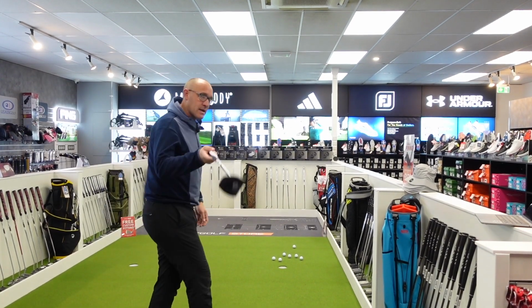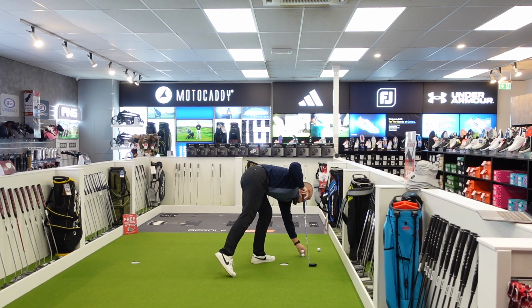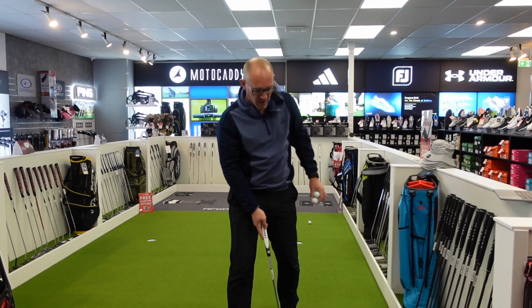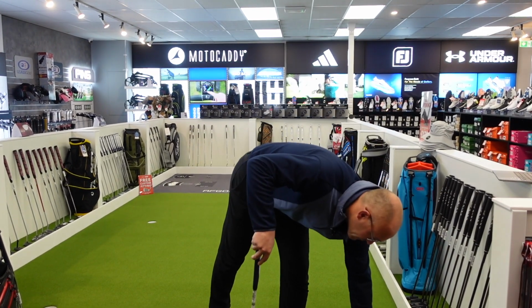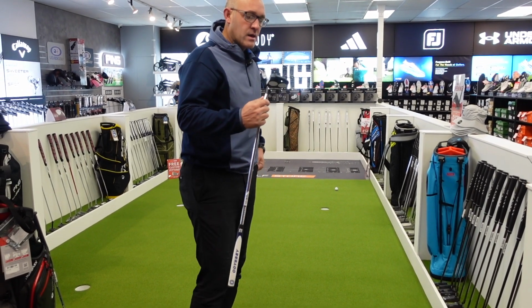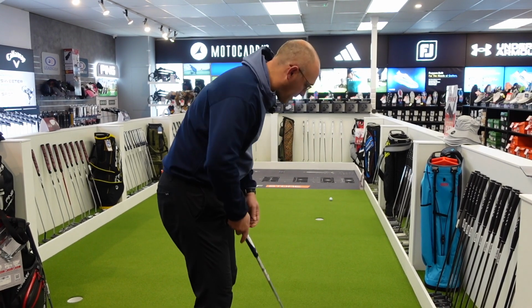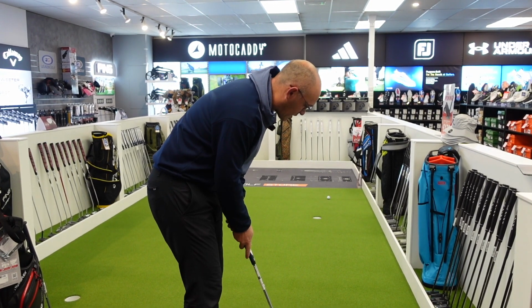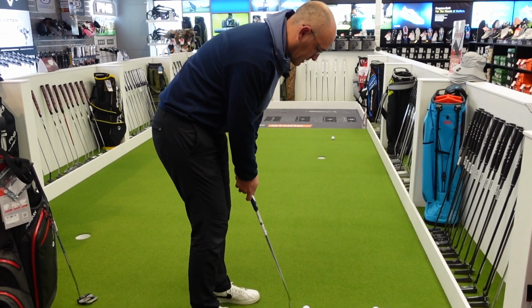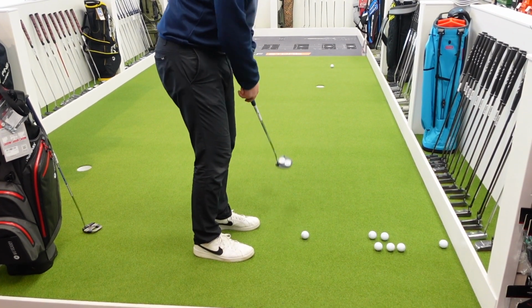Now, Ai One standard. I've said this before, and I'll say it again. I used to be a big Odyssey white hot guy. Had a few different versions of the #1 or the Answer version. This is my type of putter in terms of the feel. I like it a little bit softer. I am still playing, and they'd hate me to say this, but I keep switching between my TaylorMade putter at the moment and my old trusty limited edition Odyssey. One thing I will say, oh man, that's horrible.